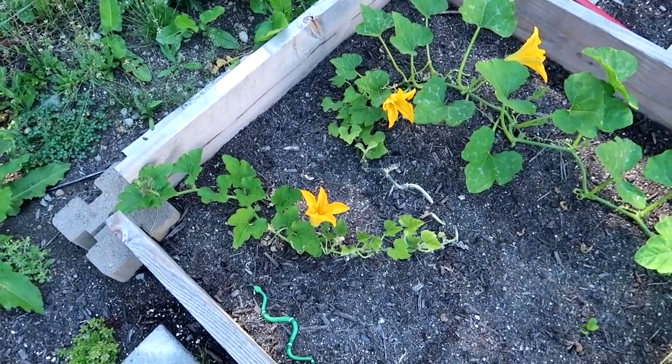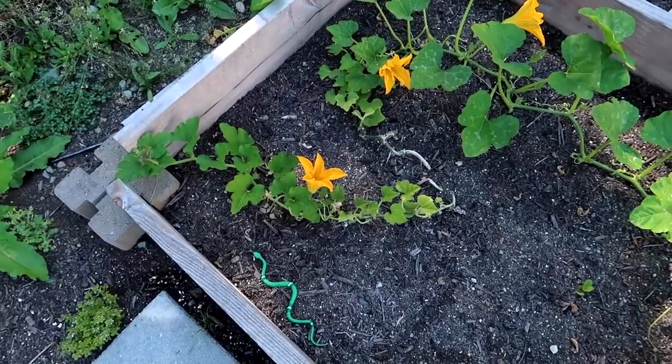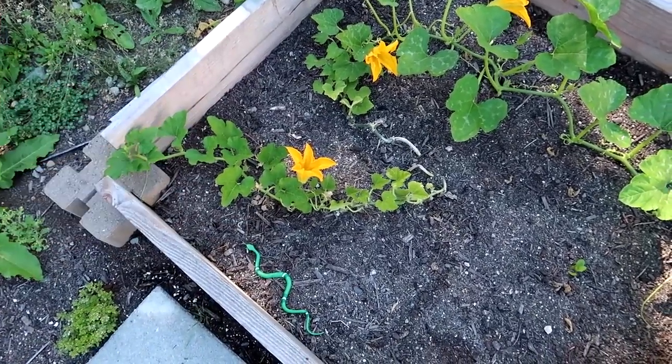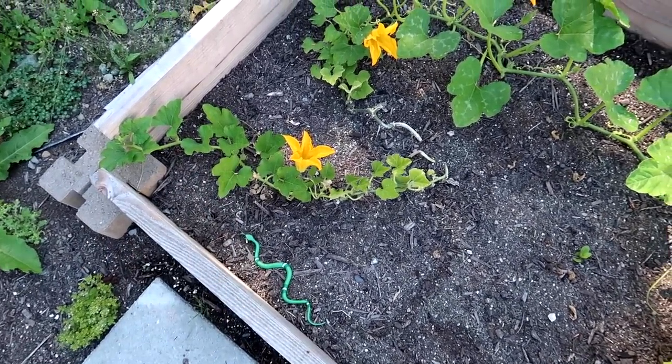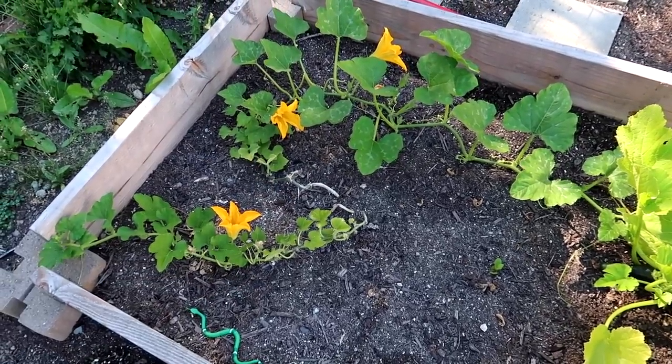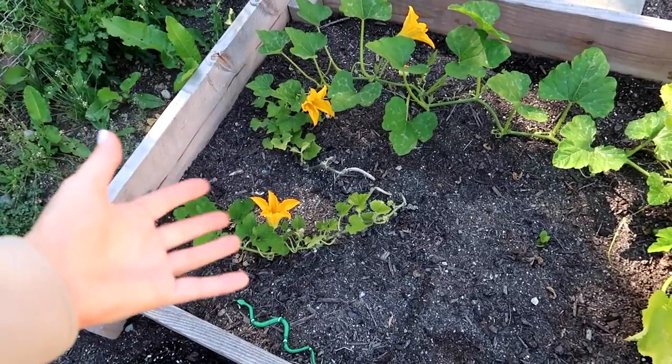And these are supposed to be pumpkins, but all they're doing is blooming. And then the blooms die and go away, and there's no fruit starting to come out. And if you see snakes in the garden, they're fake. They're to scare the birds away. So yeah, if anyone has any suggestions or experience with the phantom pumpkin blooms, let me know.